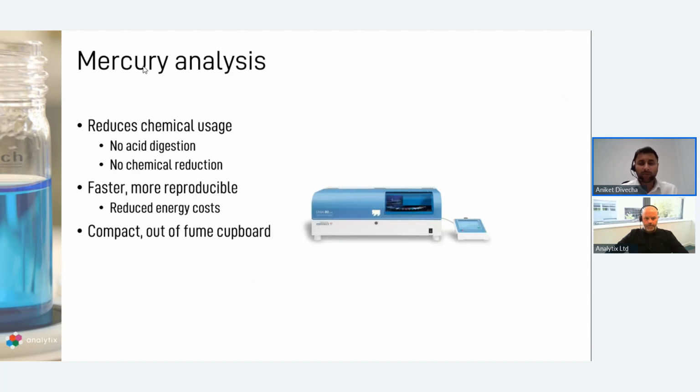We also offer direct mercury analyzers. These are dedicated mercury analysis systems, which essentially can give you results in 6 minutes. Again, there is no sample preparation required. So we're saving on time, we're saving on acid digestion, and we're saving on the energy side of things as well.